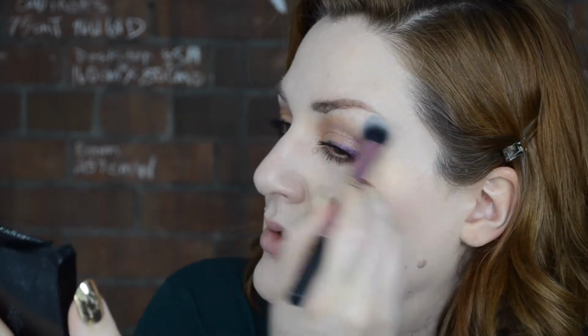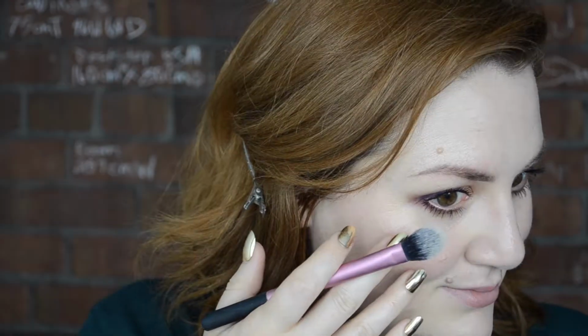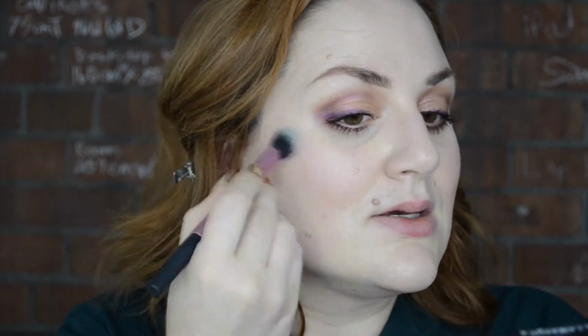Ooh, boom! Yeah, it's a lot. It's a lot and it's very yellow. That's okay. I love gold. I'm going to just put a bit of that on this side too. Really go to town with it. Some of this, why not? Okay.